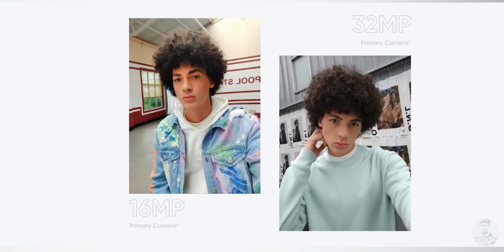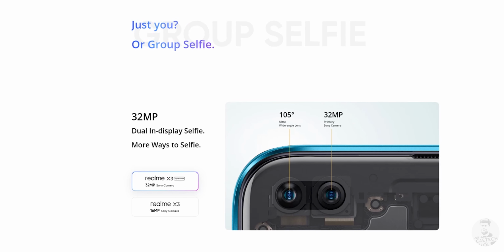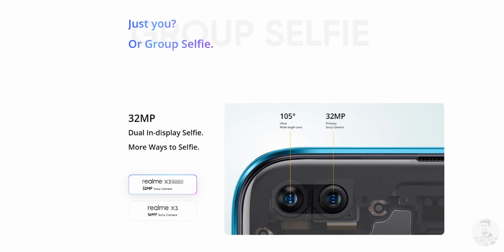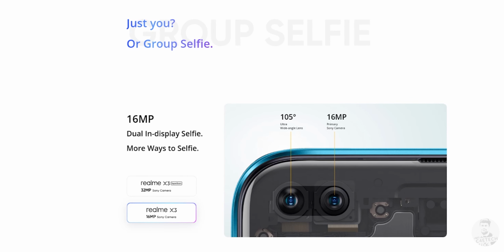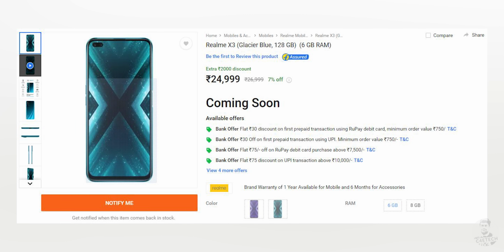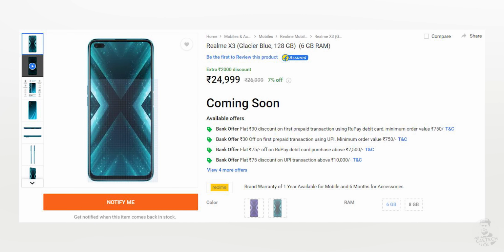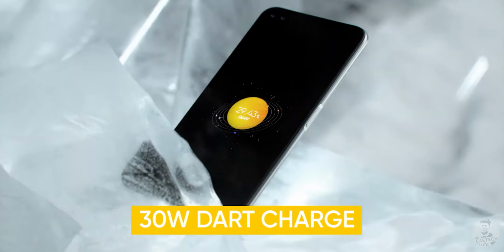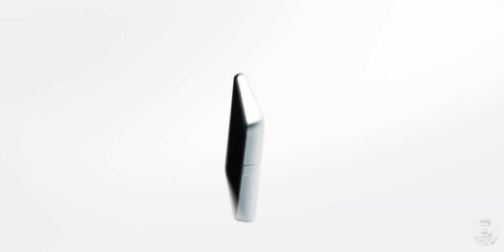Other than that, we also get a downgrade in terms of selfies. We still have a dual camera setup inside the pill-shaped cutout to the top left, and the 8 megapixel ultra-wide snapper is still there too. The primary though is now 16 instead of 32 megapixels. That being said, the X3 is a whole 3000 rupees cheaper than the X3 SuperZoom. And that, in my mind, makes it a much more interesting offering for someone looking to get a taste of the flagship experience under 25,000 rupees.